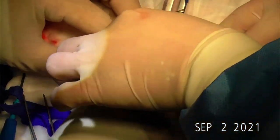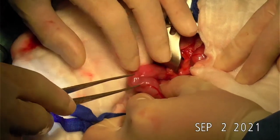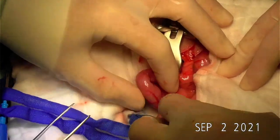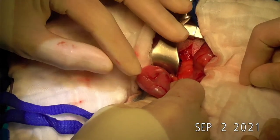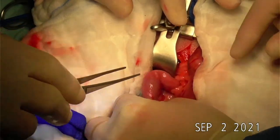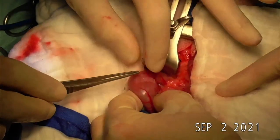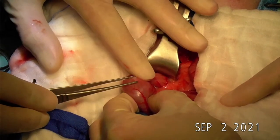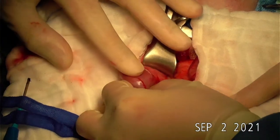Can you hold this? Hold. Dito, hawakan mo lang talaga yung needle. Ako muna yung needle. That's your tip. So we're hoping that the needle does not come with the thread, because this is the part that we are worrying.